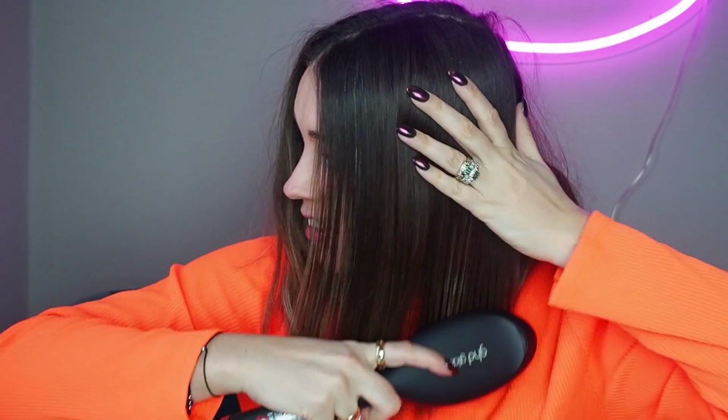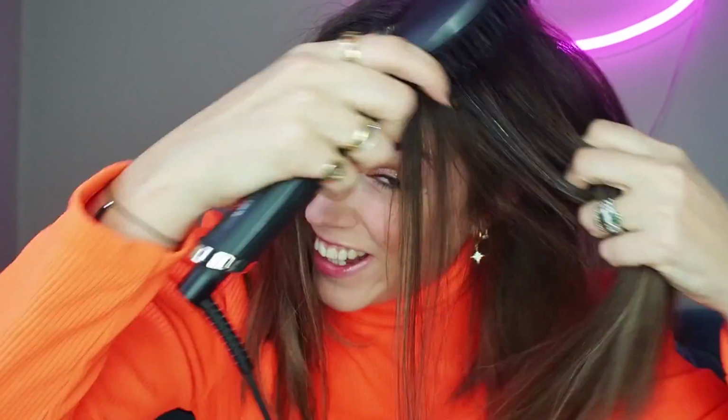Oh my God, guys. What the hell? That's like 4 strokes. I'm not even doing it in layers. I'm just brushing it. Guys, that is insane. That's the quickest thing ever, and my hair feels silky. I literally cannot get over this. God, this is the quickest thing ever.